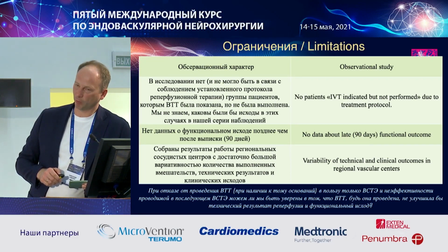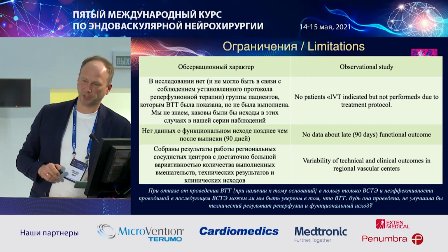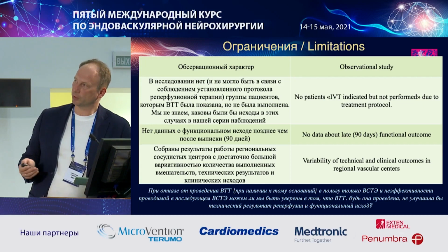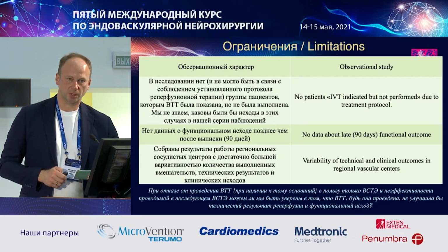And since it was an observational study, we couldn't follow the technique, and since we had no data on functional outcomes, unfortunately, we couldn't follow up these patients properly. Currently, we are building up such a system that will allow us to obtain 90-day follow-up outcomes. And in terms of technical outcomes, our regional centers are very different, so we had to average the results obtained.